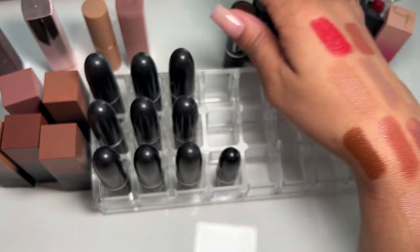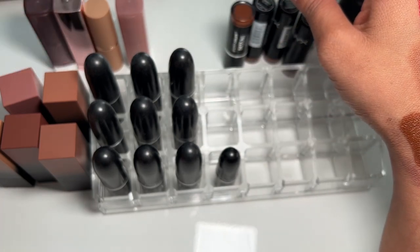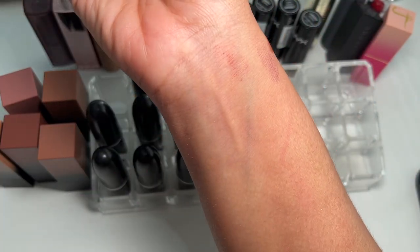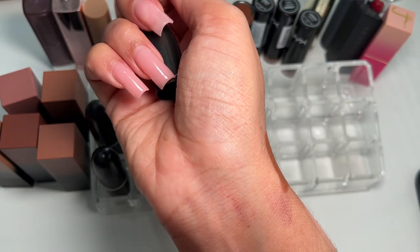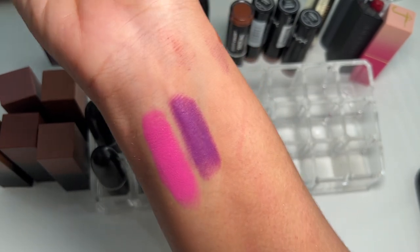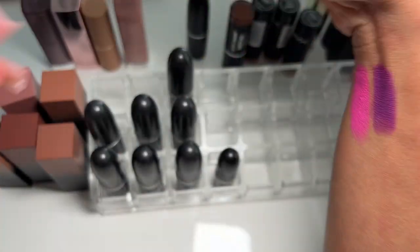I already know these need to go right here, these four, but we did get rid of four. So let's see what these MAC ones are looking like. This is Candy Yum Yum, Heroin. Okay, none of them smell like they went bad. I'm super excited for that. This is Heroin. They don't smell like they went bad. So Lady Danger.